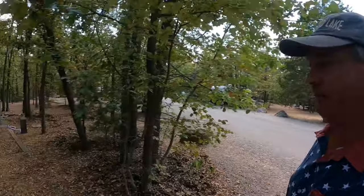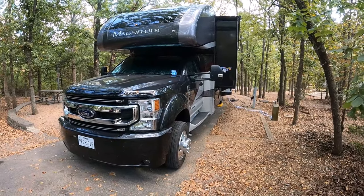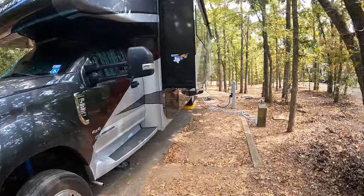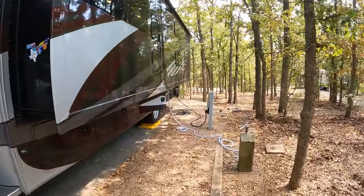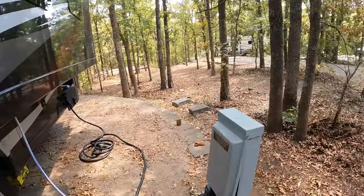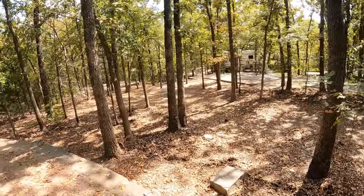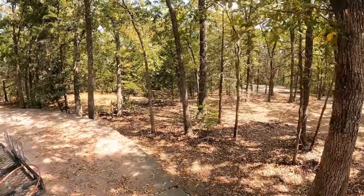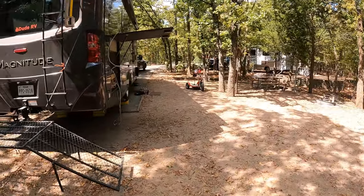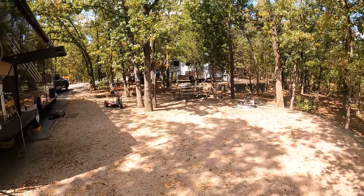So site number 83, asphalt pad, side to side, perfect, spot on. Front to rear, well, I had to block up the rear tires. We are water and electric. It is 30 and 50. There we go, 30 and 50. Lots of shade and a great big gravel patio. Kind of convenient to the neighbor, but not too bad.